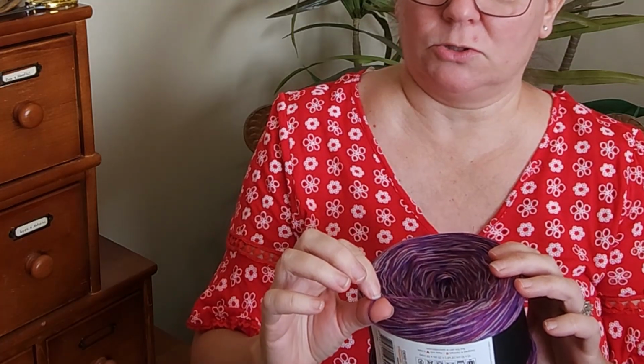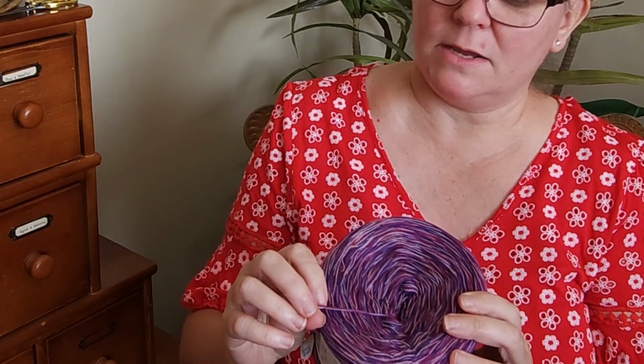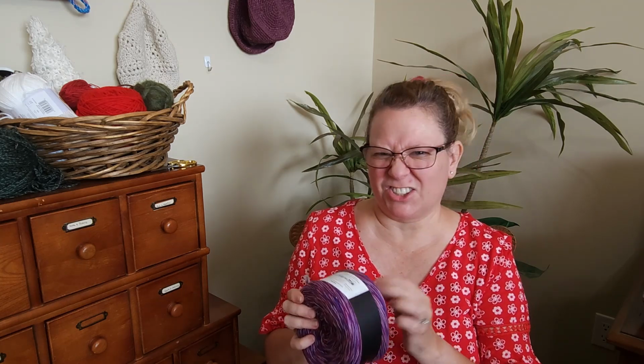Okay. Dahlia Mixo, and this is a 100% cotton. It is the stranded, so it is not twisted. And each strand is a different color. So we have a strand of kind of a raspberry, one of like a white, and then a couple of purples in there. So I believe it is a sock weight. So it's a number 2. And again, 100% cotton.